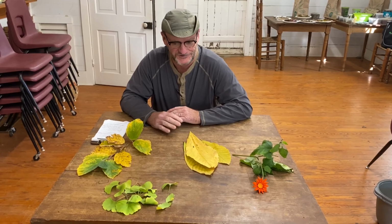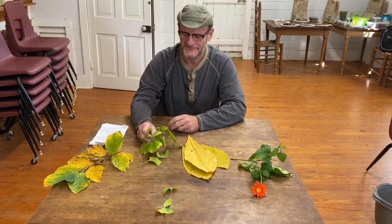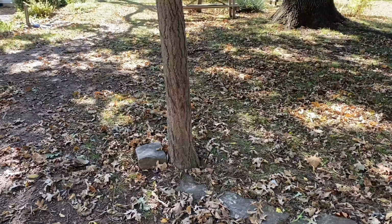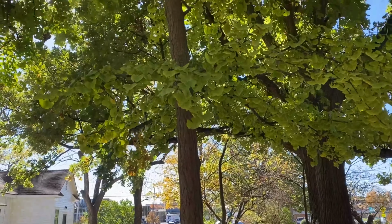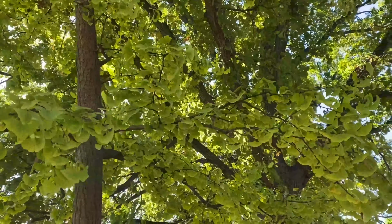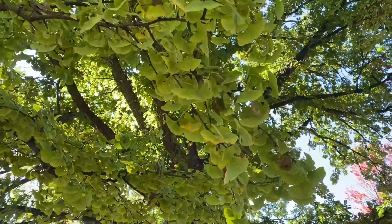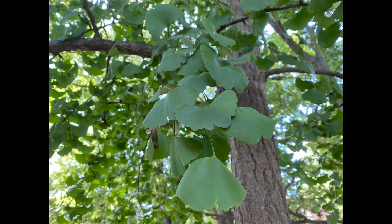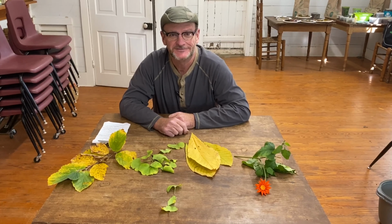One of our oldest trees on the grounds is the ginkgo biloba. This tree has not changed in somewhere around 270 million years. They found fossils of this tree as it is, that old. It's the oldest genus of trees that are still alive today. Ginkgo is a medicinal plant. Native Americans used it for a lot of things. It's supposed to help your memory.